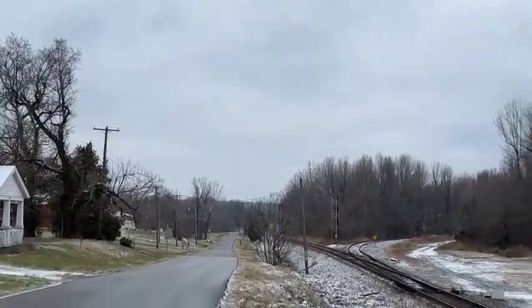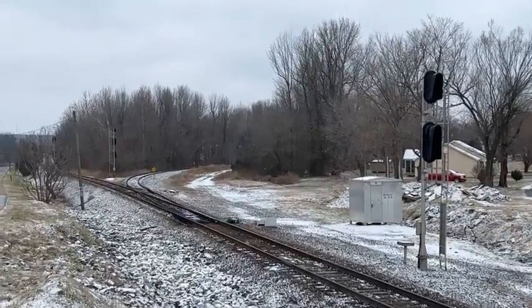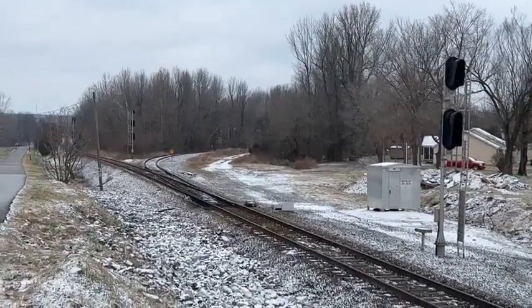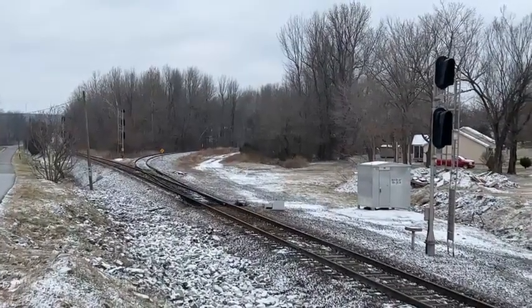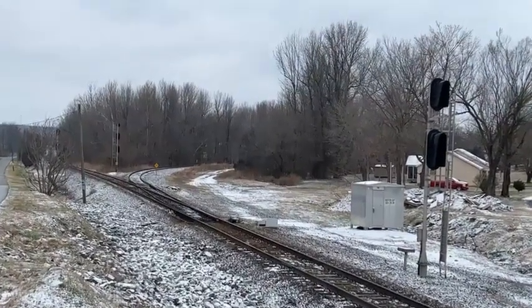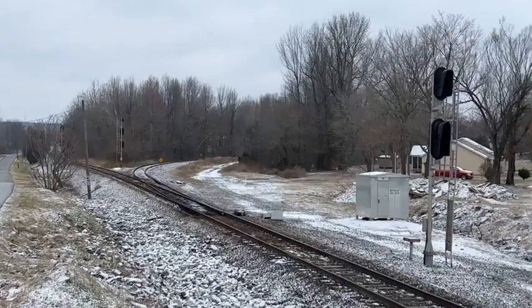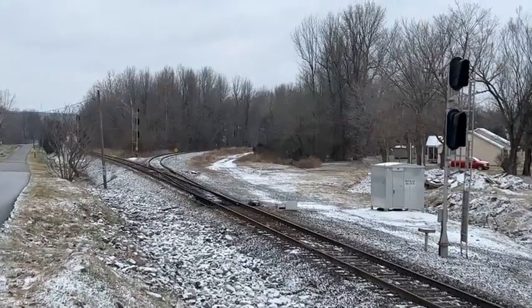We'll give it a few more minutes here. And if he doesn't start moving soon, I'll go ahead and stop this particular live stream and start a new one when he actually does start to run, makes his way south. Hurry up and wait. That's what we do on the railroad. We're out railfanning and all that stuff.